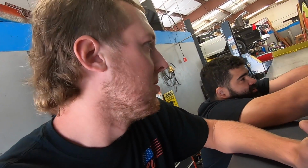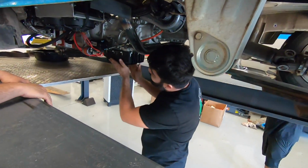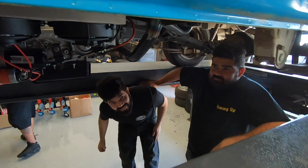John's going to talk to the engine for a little bit, massage it. Mike's doing the transmission. Get the oil changed, back it on the rollers, and make some power. So what's the plan power-wise? What are we going for?